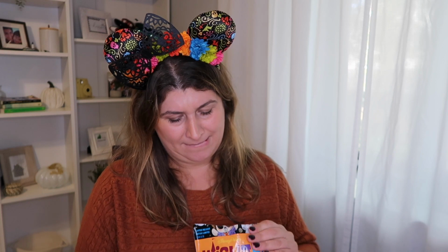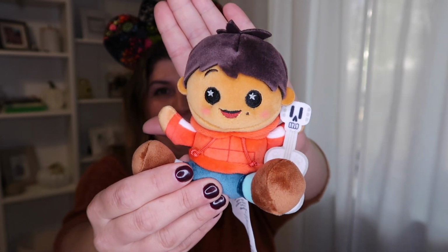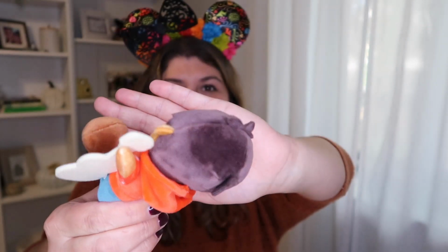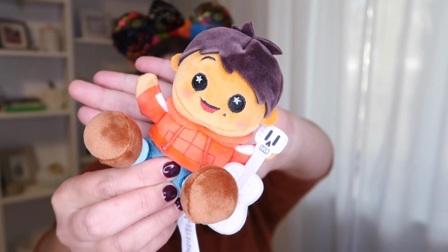Since there's 4 to collect, this is my last chance to get Dante and Miguel. Got Miguel. Oh my gosh, it threw me off for some reason when I opened him up, because his hair is brown, but the way the camera picked it up and the way I saw it, it kind of looks purple-ish. Oh my goodness, and look at his guitar. He is just cute.